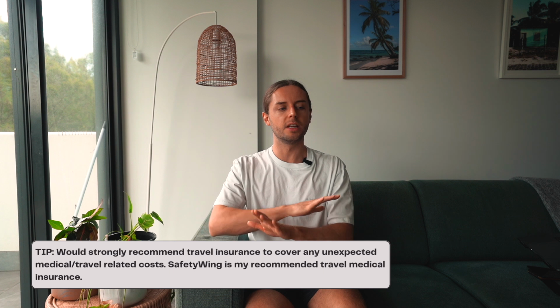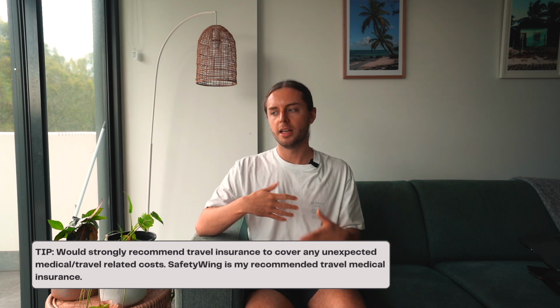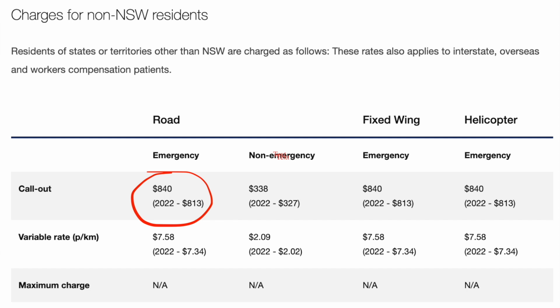So this is why it's so important and crucial to still get health insurance, even if you have Medicare, because Medicare doesn't cover everything. And even like an ambulance, for instance, an ambulance in New South Wales is like $900. So if I get hit by a car and they take me off in an ambulance, regardless, I'm getting a $900 bill, which I don't actually want. So that's why health insurance is so important as a traveler.